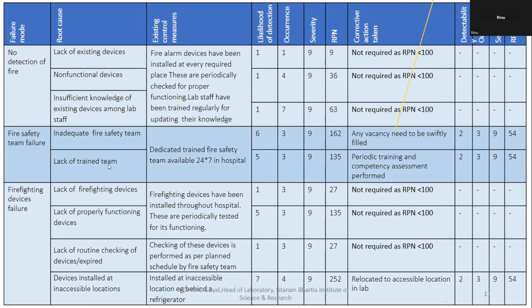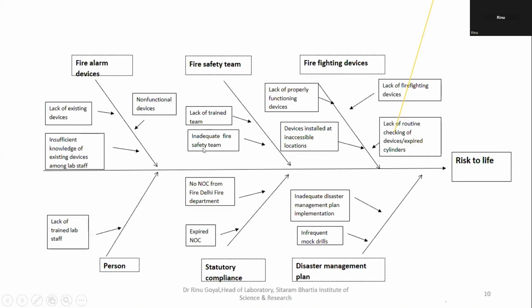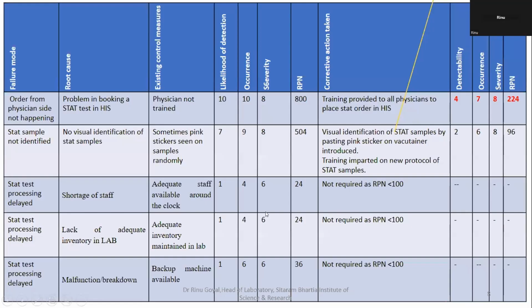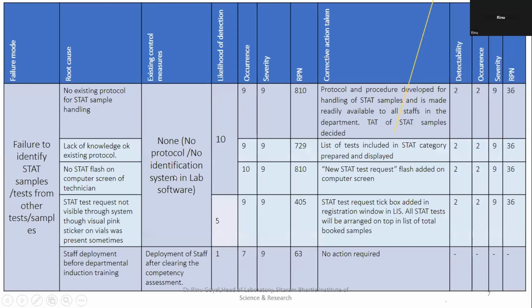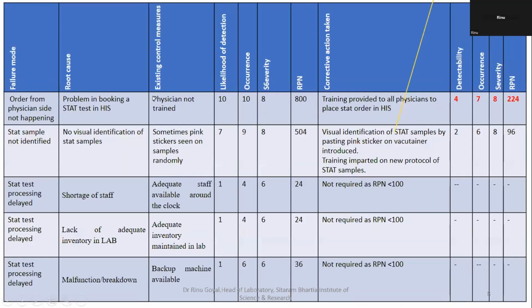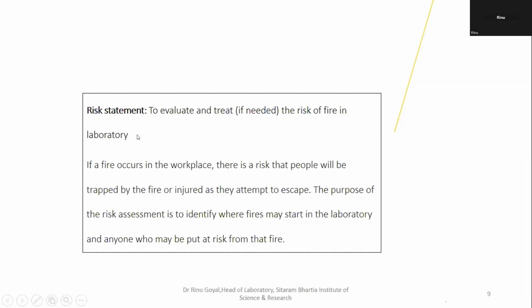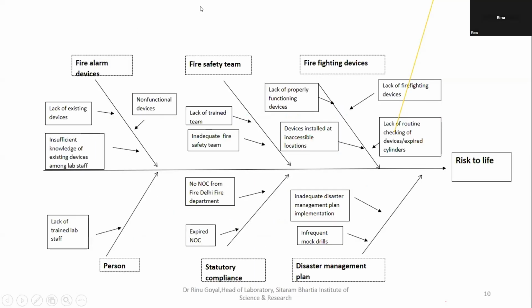So what happened is I will go to the previous slide so that if someone had missed something. So this is in the laboratory, fire alarm devices. They want to assess and treat the risk of fire in the laboratory. If fire occurs in a workplace, there is a risk that people may be trapped in it. So they have enlisted these causes.